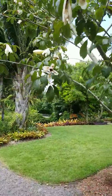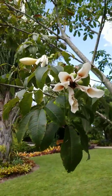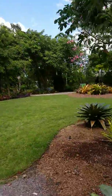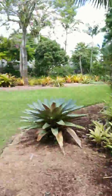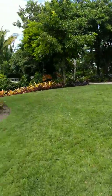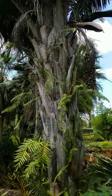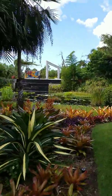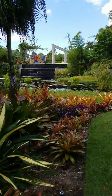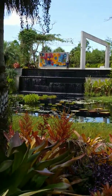It must be nice to come here when it's nice and cool. Most definitely. They have a lot of falling waters, all different type of structures with falling water. This is so beautiful. Listen to that.